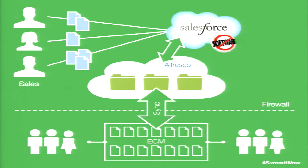We launched something a little while ago that is connected to Salesforce. So now your sales guys are working in the tool that they really want to work in. They're working on their opportunities, and they're focused on Salesforce because that's where their pipeline is, where their opportunities are, and where they're collaborating with other people within the sales team to make sure they can close this deal.